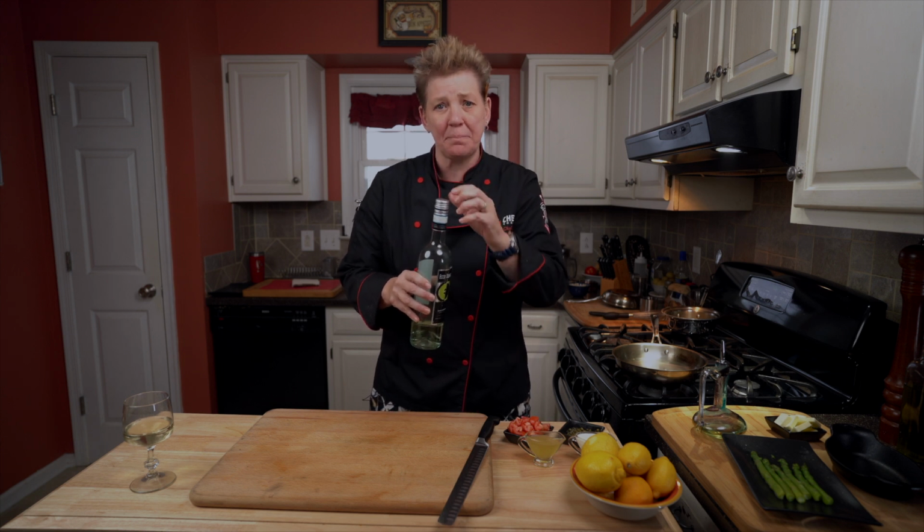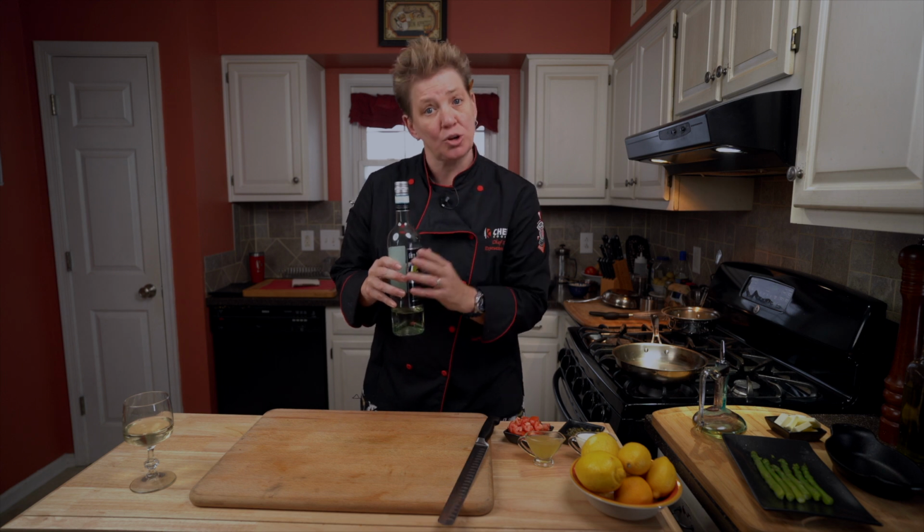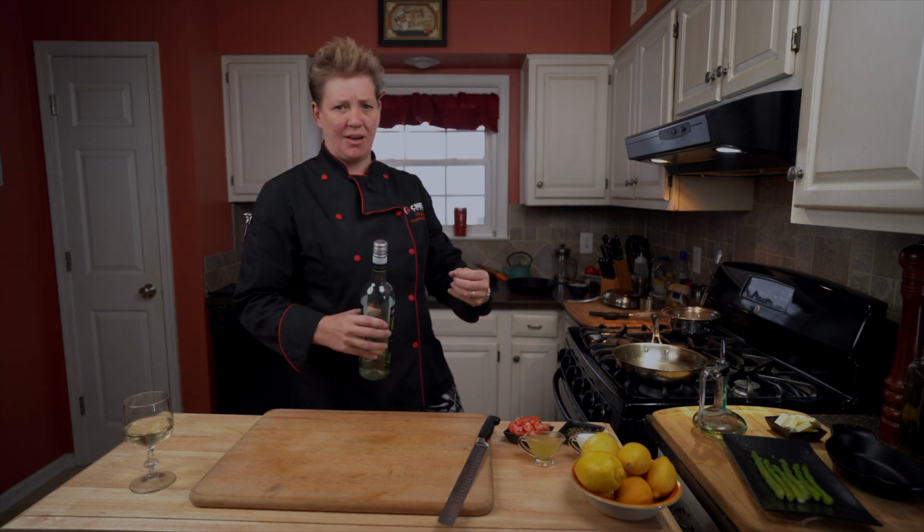This is a nice Ecco di Mani, an Italian imported wine. It's not too hard on the budget. You want to make sure it's the same thing you're going to drink that you want to cook with. You don't want to use something that you're not down with sitting down and having a glass of.